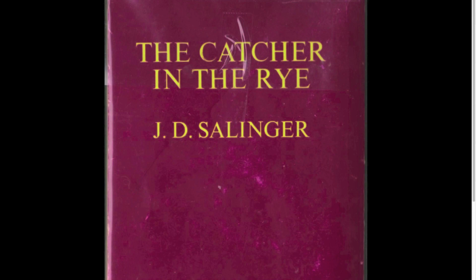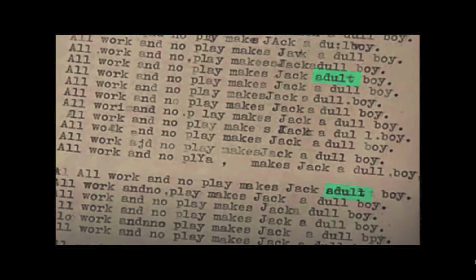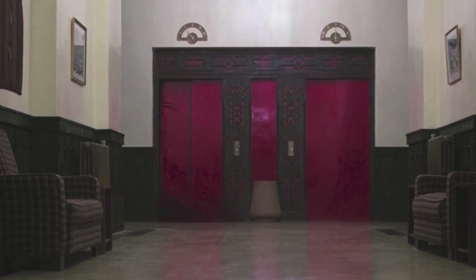About an hour and change into the movie, we get one of the most important scenes where Wendy finds his manuscript. Notice the typos. All work and no play makes Jack adult boy. Adult. The T and the L are nowhere near each other on a keyboard, on a computer, nor on a typewriter. We're all familiar with the famous elevator scene, which was not in the novel.